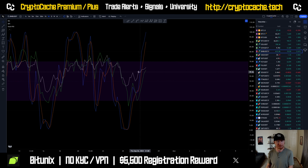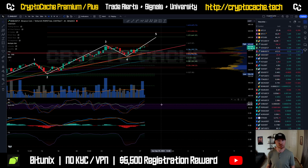620, 630 for BNB. I say that because there is definitely potential for the price to pull back. So don't just blindly be stuck in a long and be like, I'm going to the moon with this coin, right? It's probably not going to happen that substantial, but I think a breakout would make sense considering that these indicators are letting us know we still have plenty of room left for growth.